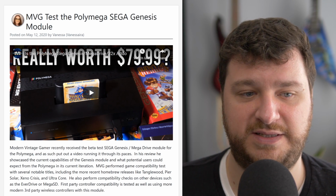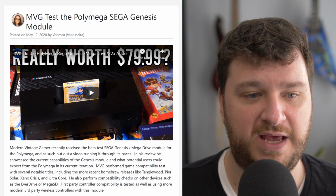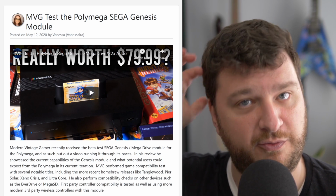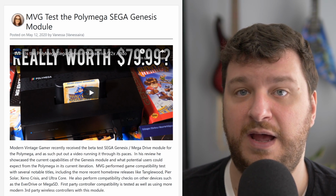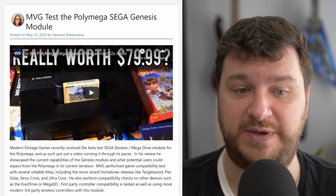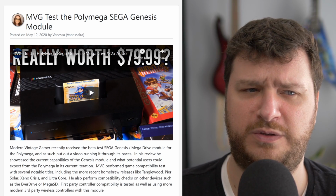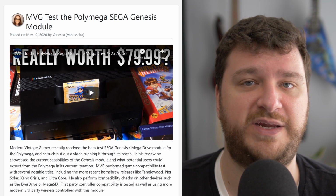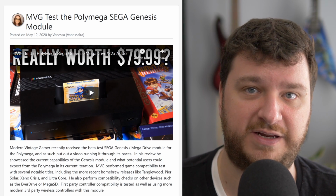And my thoughts on this, it's just a personal opinion. It is not a fact by any means. I think where the Polymega is really going to show how good it could be and really show its difference is in 3D consoles, where they could eventually implement things like possibly HD rendering of certain assets like the Sega Saturn has, or maybe even some of the rendering of PlayStation 1 games like MVG talked about a month ago or so. And I really think it's going to be the CD consoles and 3D games, and how the Polymega and software emulation in general are able to take advantage of that.